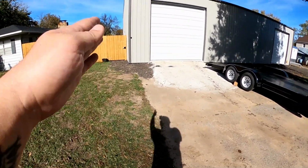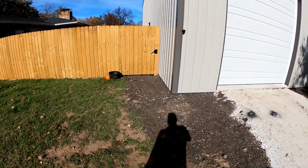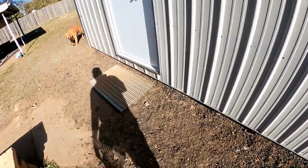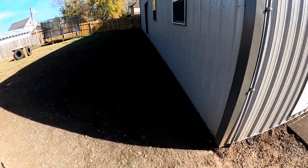And then also the sidewalk will continue on past this gate along the side of the building and wrap around the back side. So that's still to do, but it will come. So again, we just have some crush and run down right now. We do have a little grate there to keep the doggies from digging underneath there.